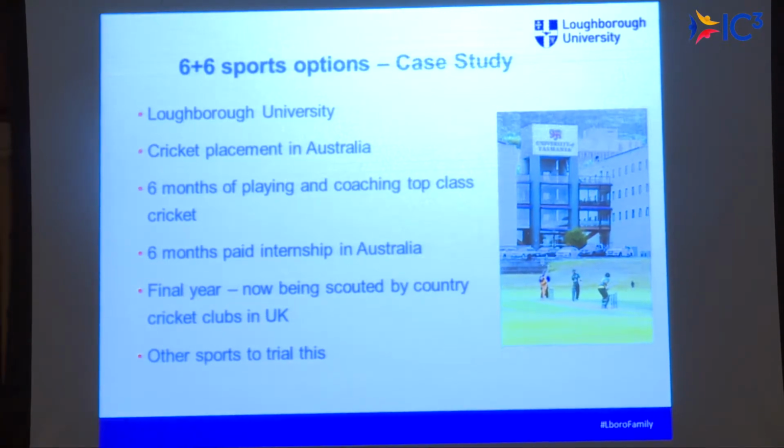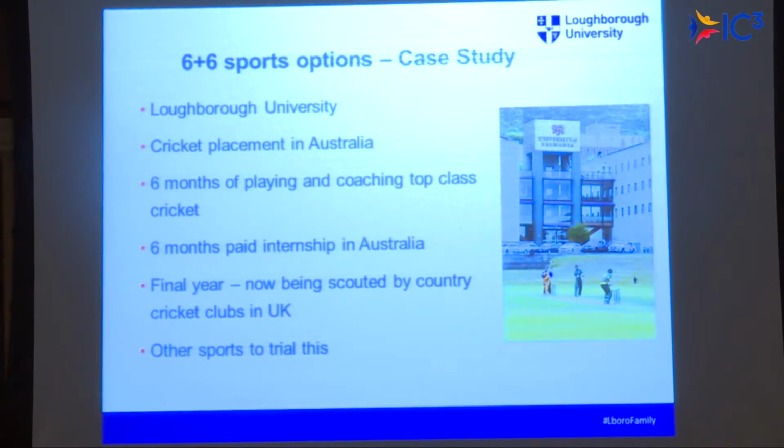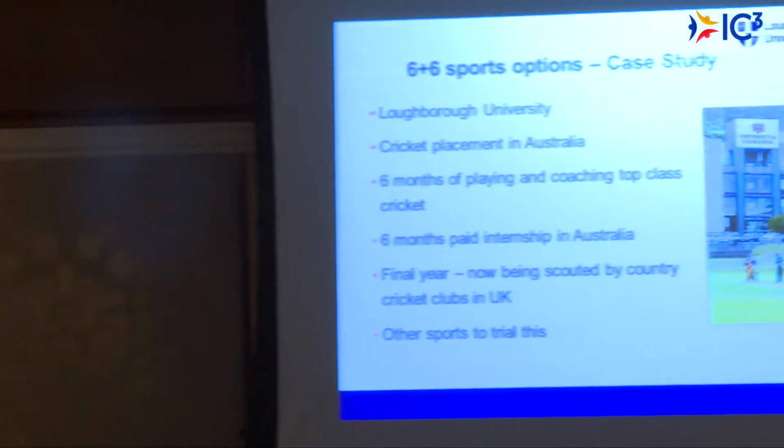At Loughborough, as some of you may know, we're also quite famous for sports. So what we've looked at is the employability factor for those who are perhaps looking at slightly different routes. We're very famous for cricket. We've had a couple of students in the last few years go to Australia. One's been to Tasmania, one's been to Sydney, to undertake what we call a 6+6 option.